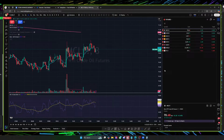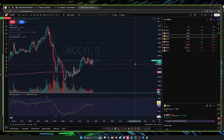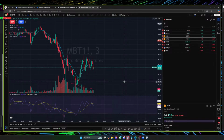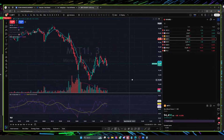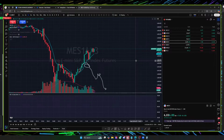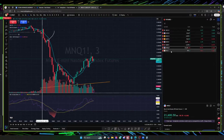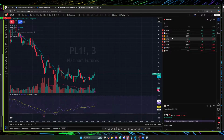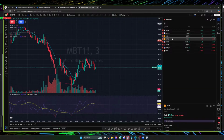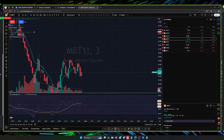Ooh, we could be getting a setup on MCL. MYM, no. MGC never got the reset. MBT did get a setup here and here. MES, 2K, MNQ, PL. Okay. So Bitcoin does have a setup, but do I want to participate?